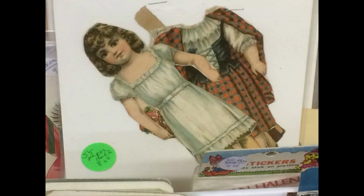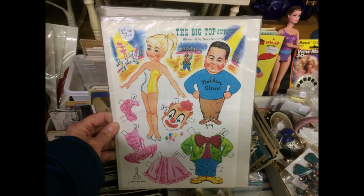Here's a really old paper doll. This Big Top Cutouts paper doll is by Neva Schultz. She did a regular paper doll page for Golden Magazine in the 60s. This is one of those.